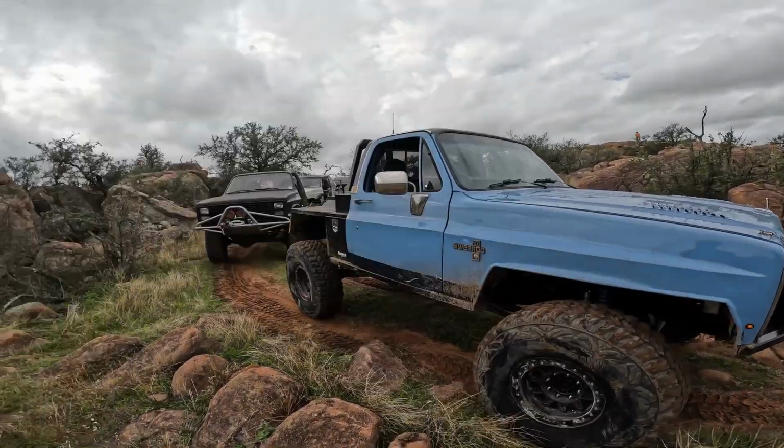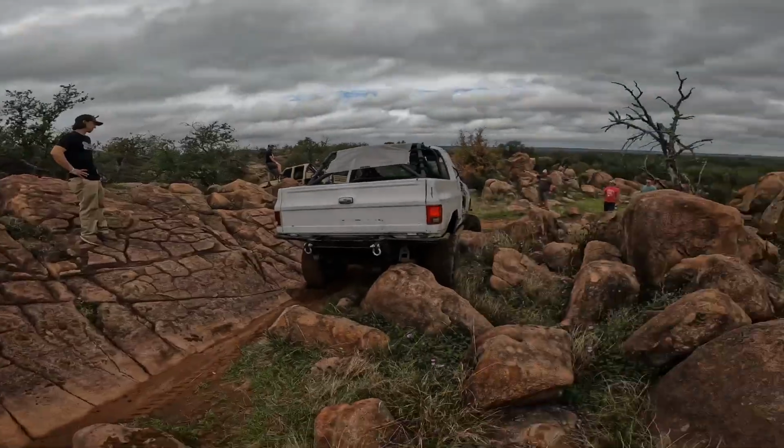This is great, and I'm just here refining the rig, making sure that everything's working like it's supposed to, and trying to get better as a driver so I get more experience, and just making sure everything works. Life is good. I'm really impressed with the truck. It's doing awesome. So we're gonna keep on hitting the trail, see what's going on.